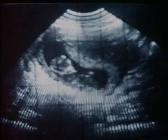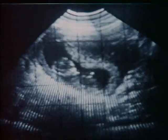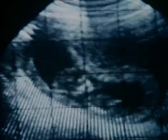This is an image of a human fetus. A fetus just 12 weeks old and only 6 centimeters long. This unique view of the development of an unborn child has been built up by high-frequency sound waves. It is one of many new techniques with which now we can look inside the living body.